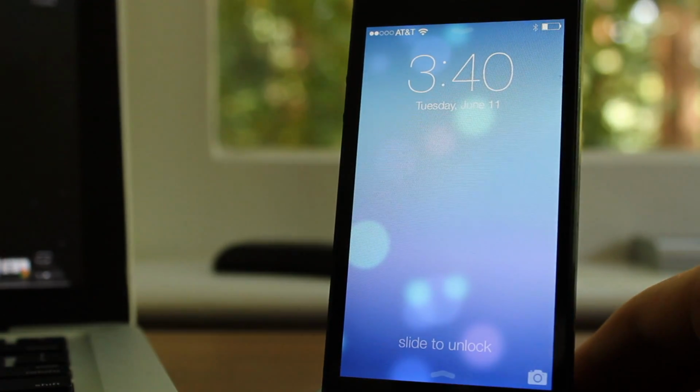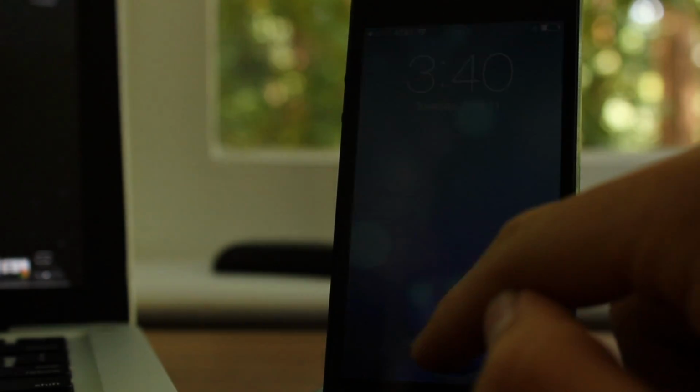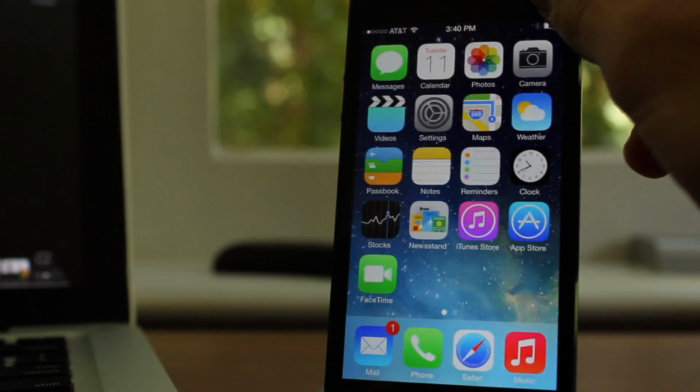It's the lock screen. You can see there is live wallpaper now, which is super cool. They come with two. You can choose those in settings. The slide to unlock now, you simply slide over. There's no text or anything, or there is the text, but there's no bar that tells you that.